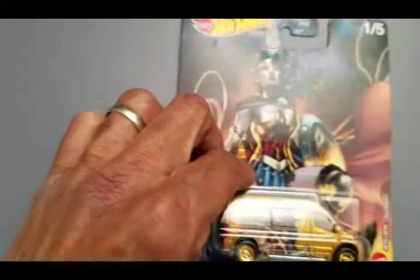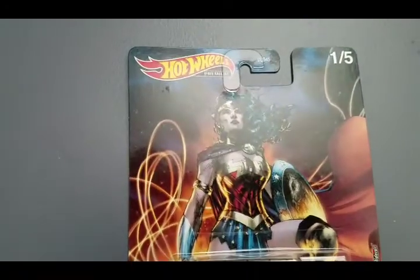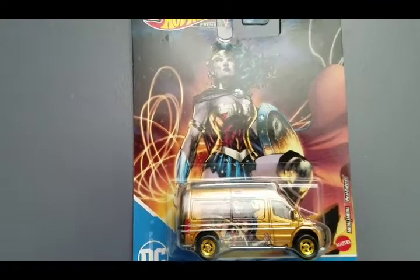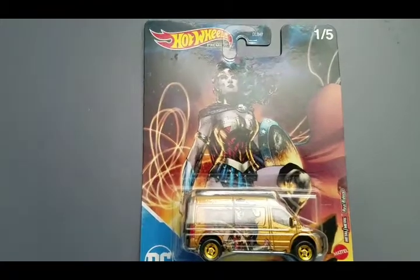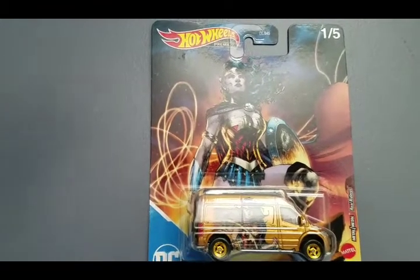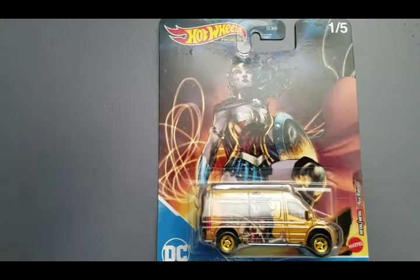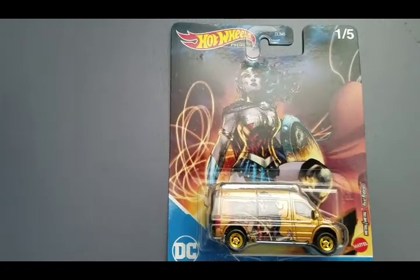So I got those two from that line, and there's also a Wonder Woman one as well. Again, Jim Lee art, so it looks really, really good. Like I said, not usually into these vehicles. I really like the character cars, where the cars are designed after the character. Or if it's an actual vehicle from maybe the comic book or movie or TV series, or an actual real life car.